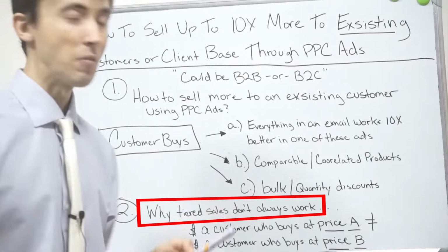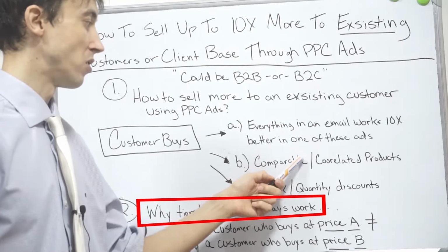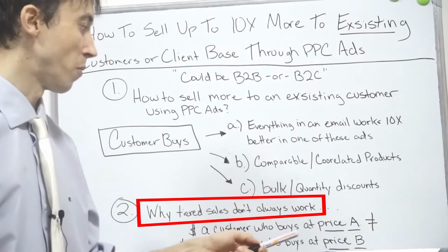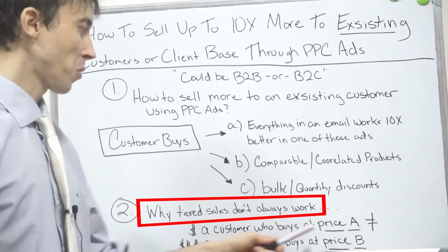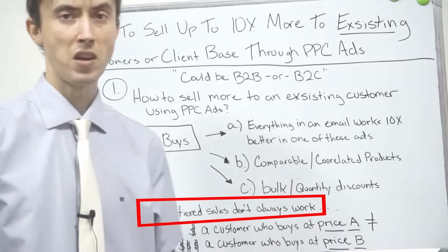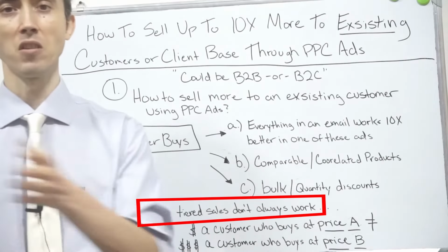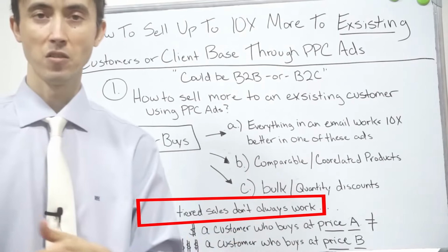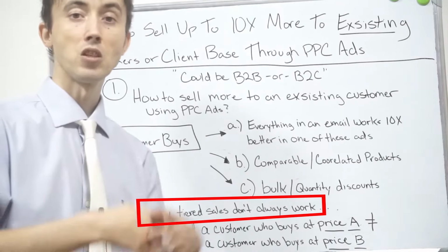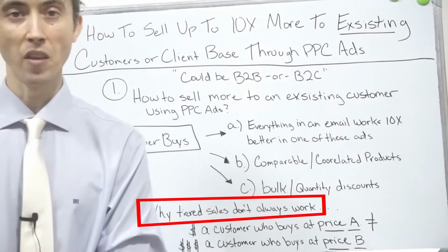One thing that you have to know about that, and the reason why I recommend that I'm focusing on these 3 things first and foremost, is because the same customer who buys at price A is rarely the customer who also buys at price B. A person who wants a $7 tripwire product, in the typical situation where this would be done, isn't the same person who wants it done for them.